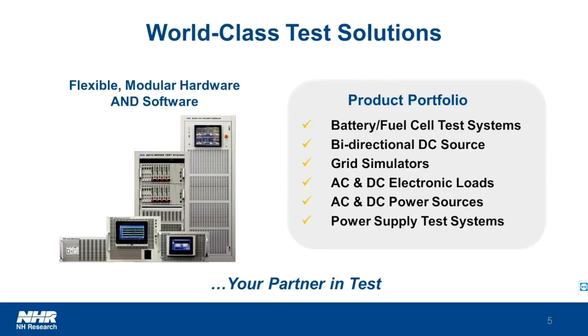Some of the world-class test solutions that NH Research provides are battery and fuel cell test systems, bidirectional DC sources, AC grid simulators for grid research, traditional AC and DC electronic loads or power supplies, and also power supply test systems. We also go beyond just being a hardware provider. We like to work with our customers after the hardware is delivered on the engineering level to make sure you're successful in your testing.